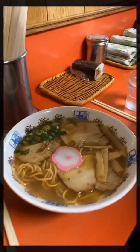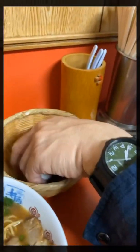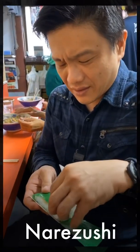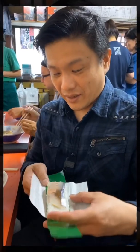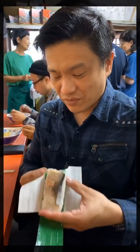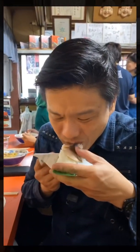So this is Wakayama Ramen. It is usually eaten with either an egg, or you can have this thing called a nare sushi, which is fermented sushi, fermented fish sushi. Right, so I've never had this fermented sushi before. Smells a bit fishy. Not bad. Not something that I order again, but it's a good experience.